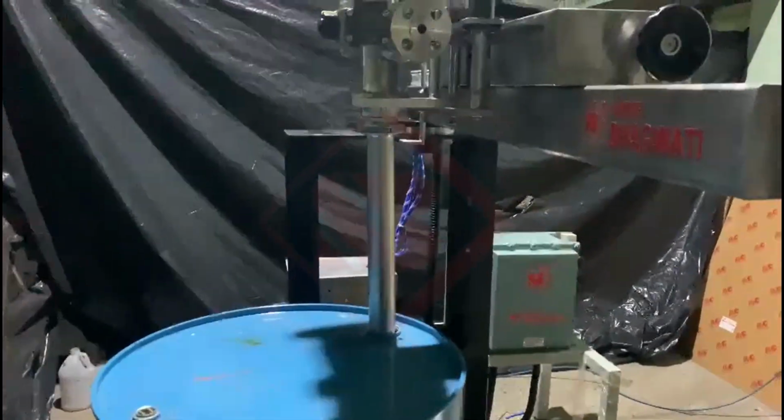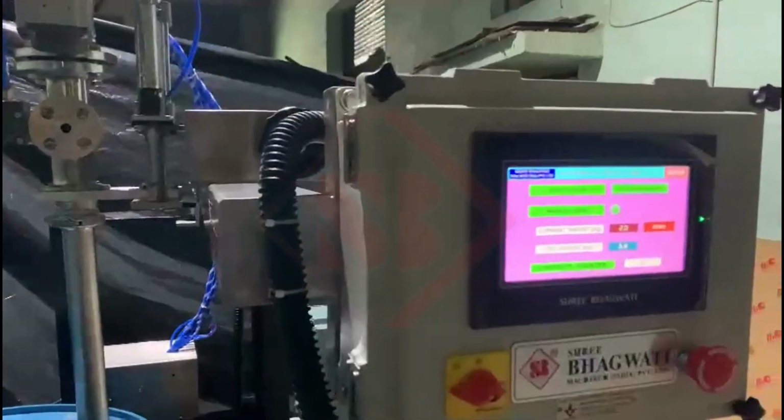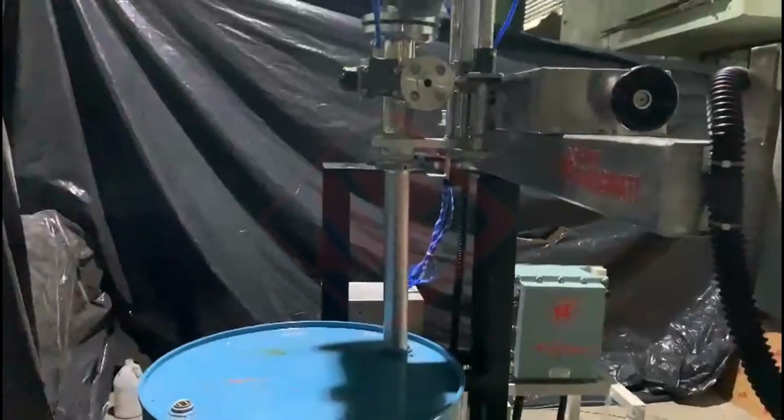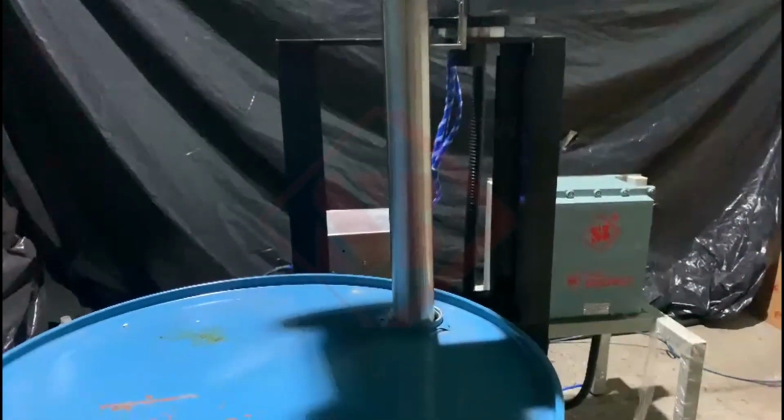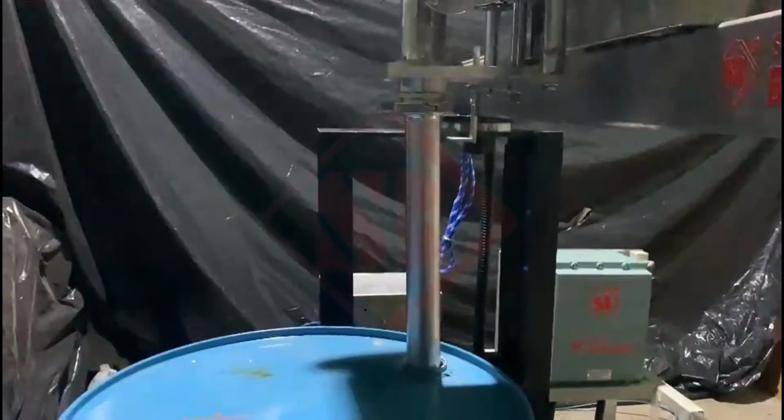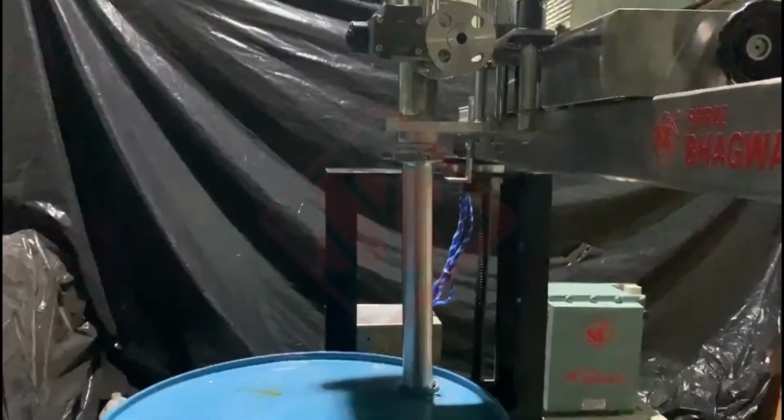Key components and features of a typical drum filling machine may include: first, conveyor system. The machine may have a conveyor system or roller platform that transports empty drums to the filling station and moves filled drums away from the filling area.